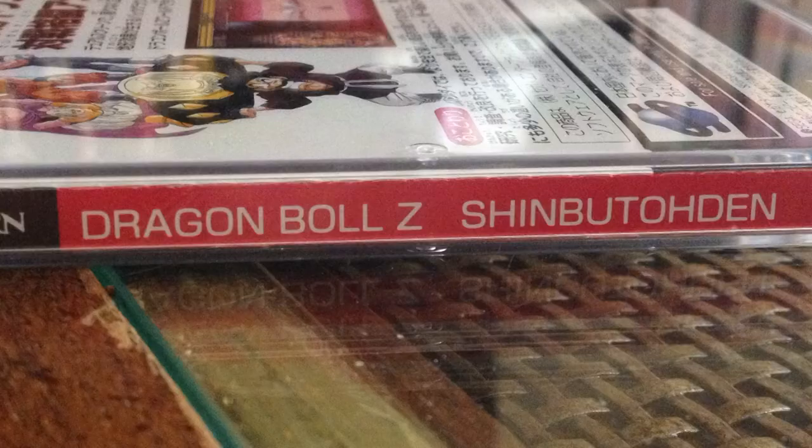Now, Shin Butōden has gotten a lot more affordable in recent years, and you should be able to snag a copy for about $20. Just don't be taken in by people trying to sell a rare misprint copy, because as far as I can tell, they're all like that. To play it on your American Saturn, you will need something like the Action Replay Plus, but if you have a Saturn, you should have one of these anyway, because most Japanese games are cheaper than their American counterparts. But I digress, and you should absolutely pick up a copy of Shin Butōden if you have a Saturn. It's one of the best Dragon Ball games ever made, and it's affordable, and Mr. Satan mode.